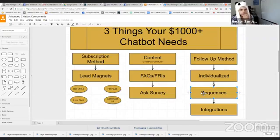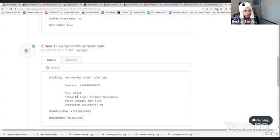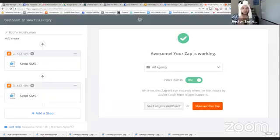Those are the three. When you can say, all right, I'm going to help people come into the bot, I'm going to give them something to interact with, and then all of the motivated ones, all of the interested ones, we have their information, we have their phone number, we have all of this data. If you look at the data that we had, here's what we got. We got their zip code. We got what their primary residence was. We got whether or not they had storm damage, and whether or not they've contacted their insurance. By getting all of that information, we are now able to have an educated sales conversation with them.